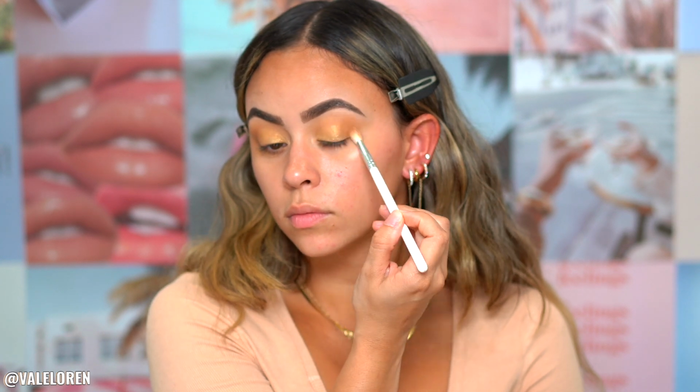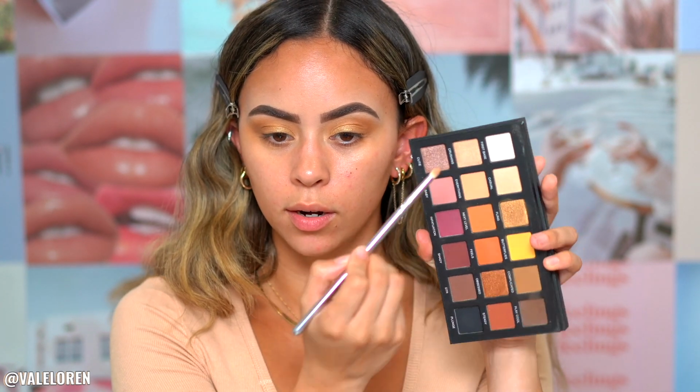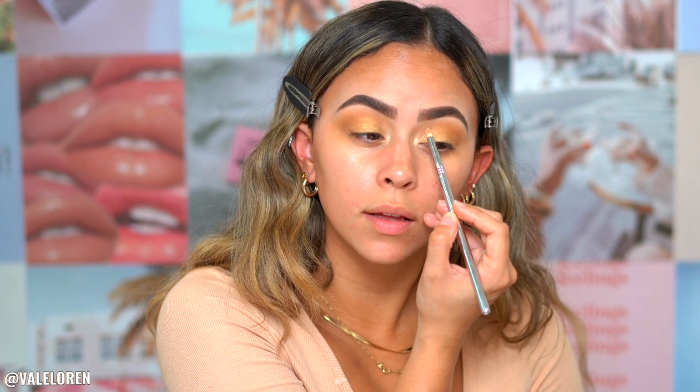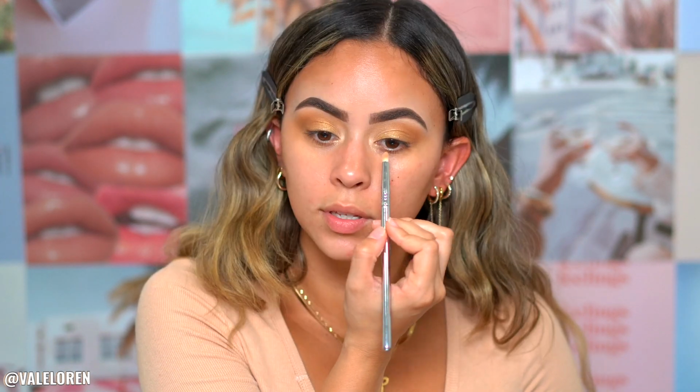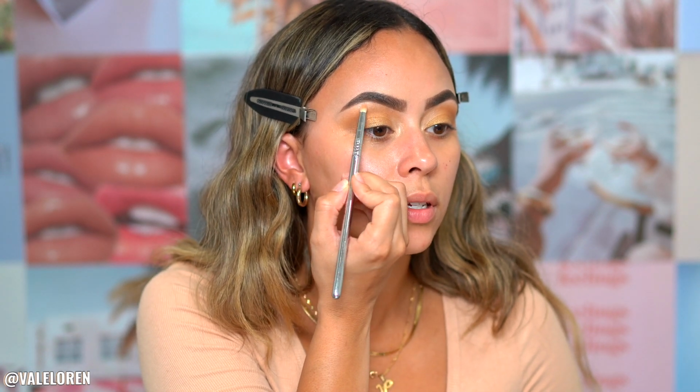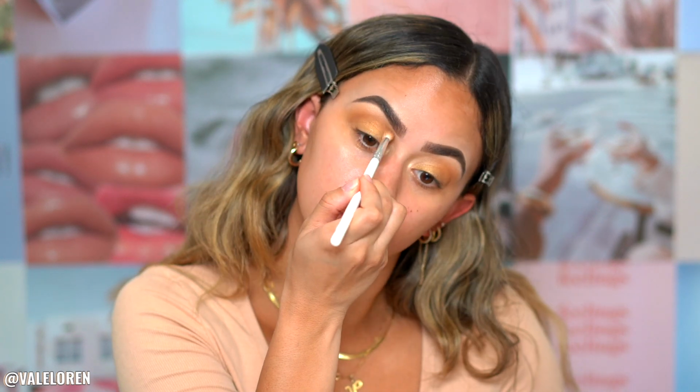I'm gonna go back in with that brush and take a little bit more of that Complicated shade, kind of work it in the outer corner, give it a little bit more depth. I am gonna be taking a pencil brush. This is from Sigma, and I'm taking the shade Crushing. It is a nice pearl color, and I'm gonna be applying this in the inner corner and buffing it into the eyelid. I really have been liking to just layer my eyeshadows, and I like how that looks. Also a little bit here on the brow bone. Going back in with a blending brush with no extra color, making sure we blend all that out.